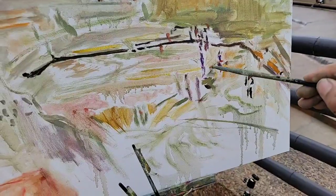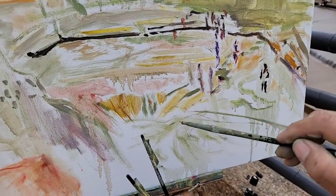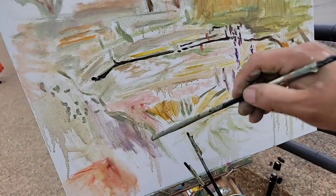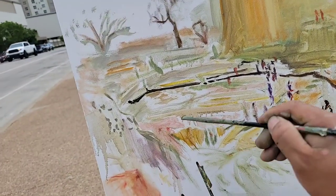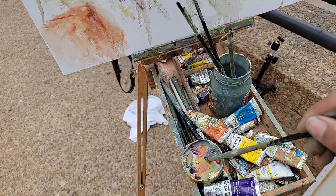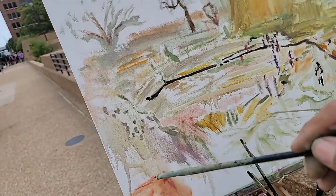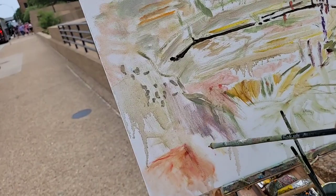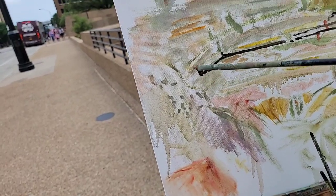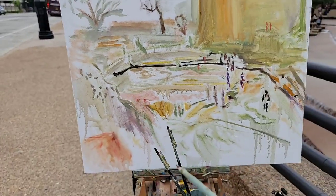Thanks for joining us today. You're watching the live local artists in Fort Worth at the Water Gardens, making this painting. It's like looking down a canyon. It's a beautiful reminder of the city that we live in. What a unique, nice place. Words can't, I just don't have the words. I'm sorry. Let's get serious. We're making a painting here.